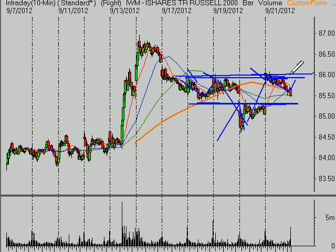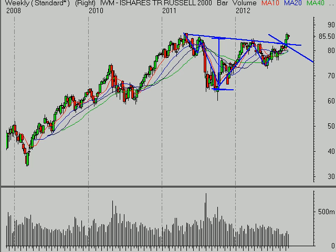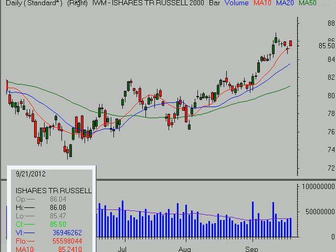Near-term resistance at 86.10. We get back above that next week, and then our higher low would be at about 85.50. That would put this market short-term back in the uptrend, which is confirmed obviously on the daily and weekly time frame as well. And we're getting close to all-time highs in the Russell 2000.